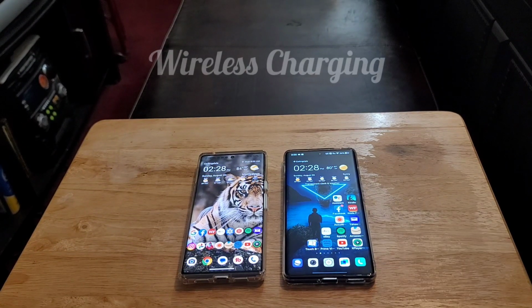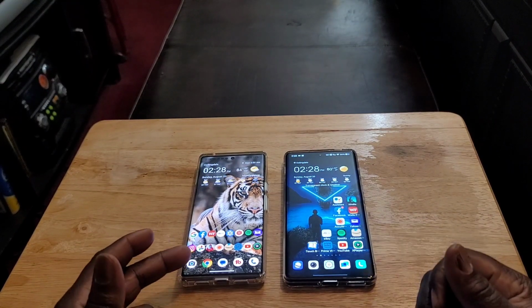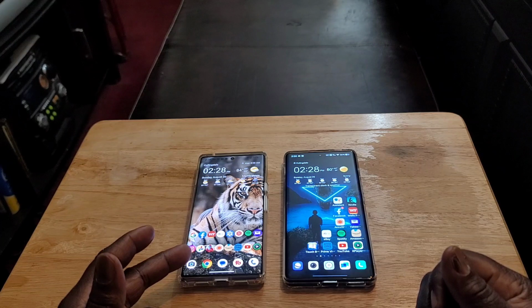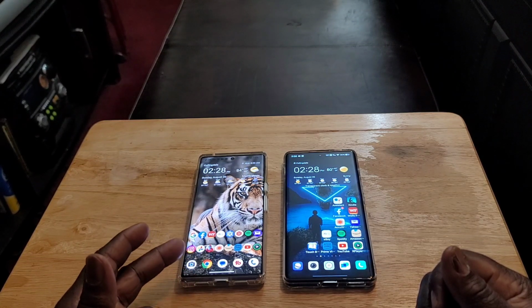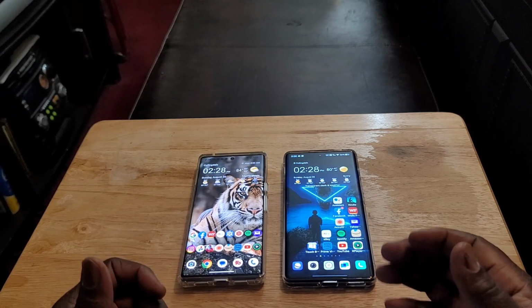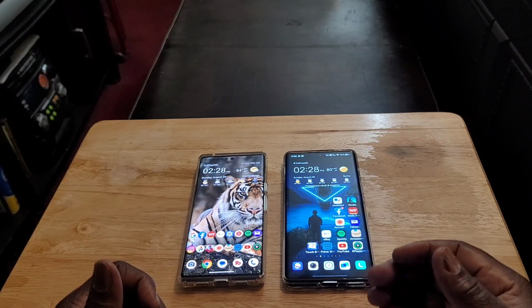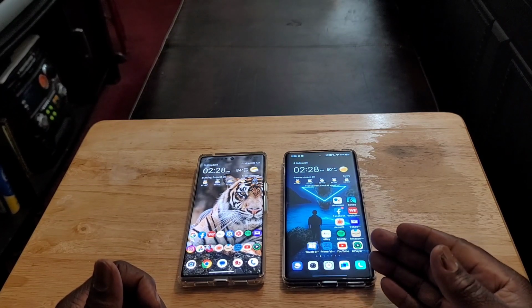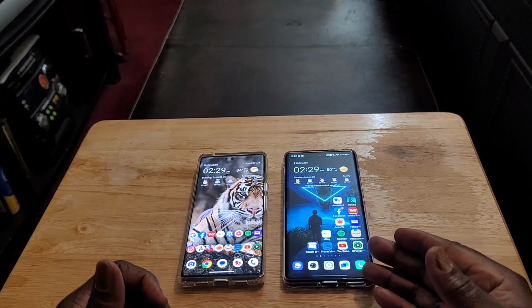All right, let's talk about wireless charging. Both come with wireless charging. However, with the Google Pixel 6 Pro, you're only getting 23-watt wireless charging, which is extremely slow. You're looking at over 3 hours to fully charge this device. However, with the Vivo X Note, you're getting 50-watt super fast wireless charging, 0 to 100% in 45 minutes. That's what I'm talking about.